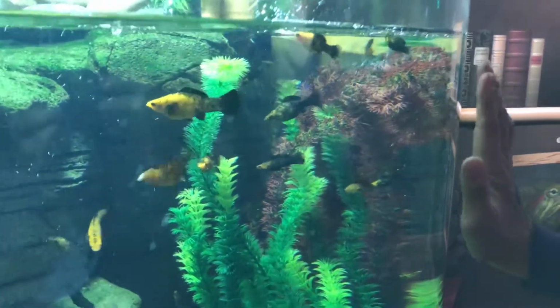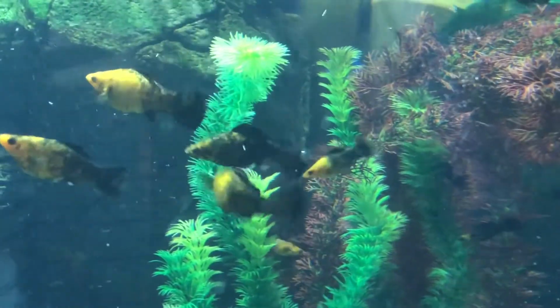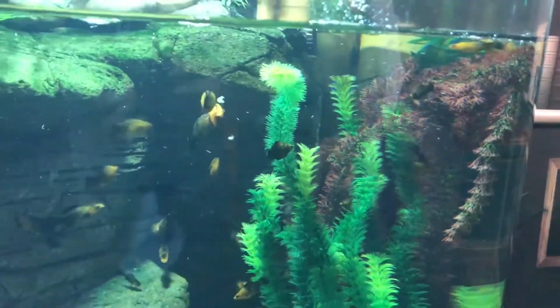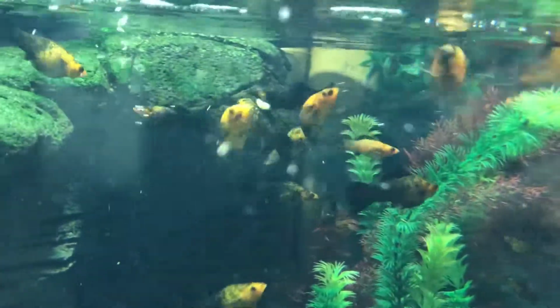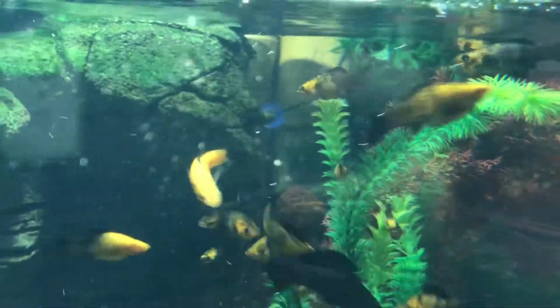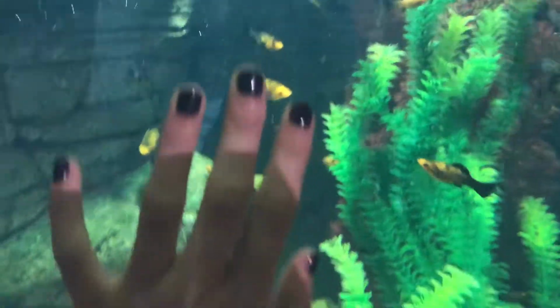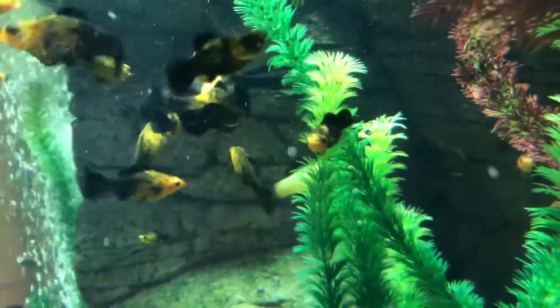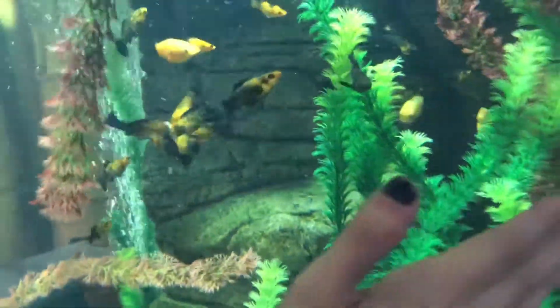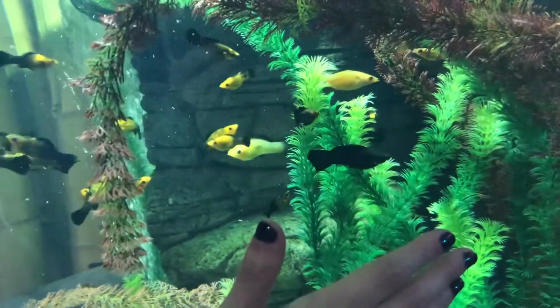Now, this was one of my favorite tanks of the whole aquarium, you guys. I had to ask the keepers just to make sure because I thought these looked like mollies, but they were the biggest mollies I have ever seen. I'm gonna try and show you by putting my hand up, but these fish, they reached 5, maybe 6 inches. By far the biggest mollies I've ever seen.